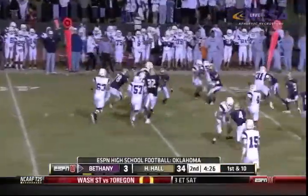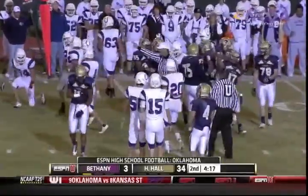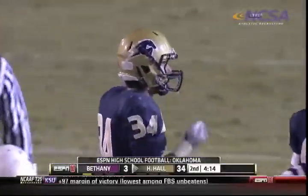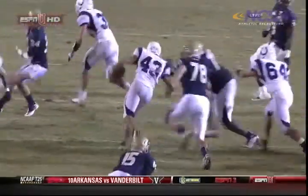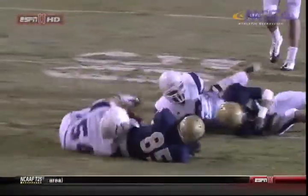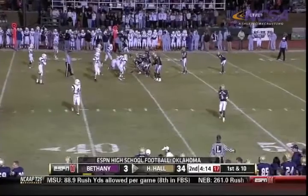And the handoff is to Colin Coffey. And Coffey looks like he loses the ball, and a fumble is recovered by Nick Pearson. To see the run, they're out of the full house backfield, out of the shotgun. Number 43 just loses control of it in traffic right there. Marcus Wakefield, 75, with the initial contact to strip that ball loose. Nick Pearson, 34, with the recovery, and 3 turnovers on the night now for Bethany as Heritage Hall takes over in plus territory on offense.